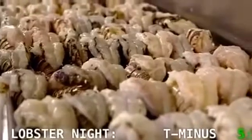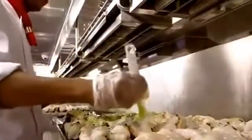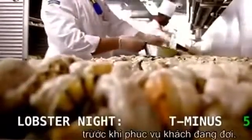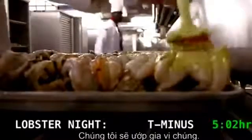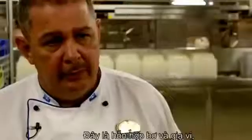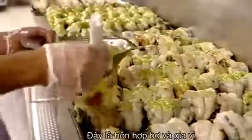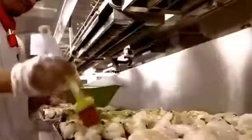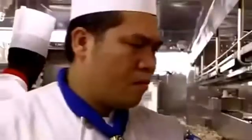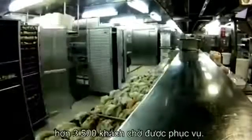The clock in the main galley is also ticking. It's time to process those 4,000 lobsters before they're released to the waiting passengers. We're gonna go into seasoning them. This is the mixture of butter and seasoning and spices and some secret ingredients. 100 down. Over 3,500 to go.